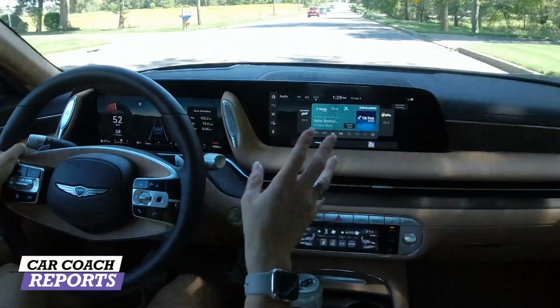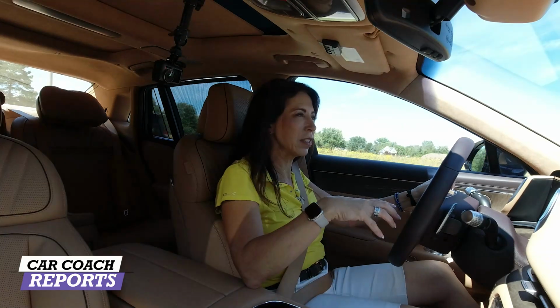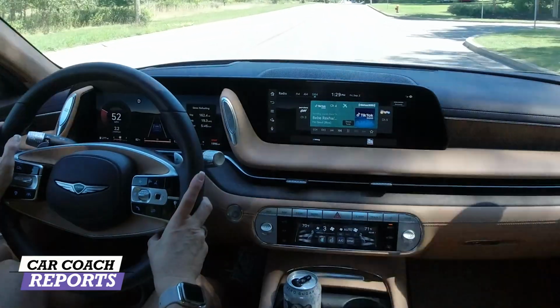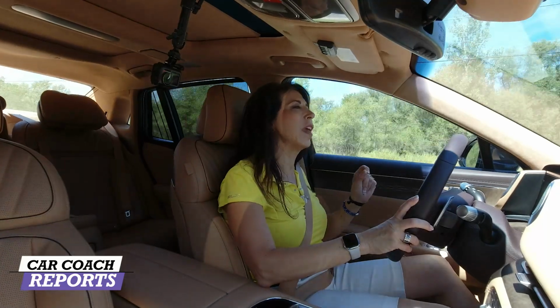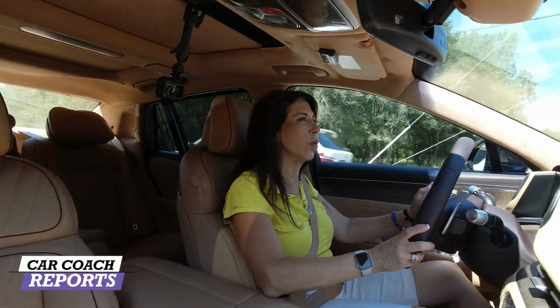Now we're in the sport mode. You can hear the exhaust note. Things have changed. This engine then shows its performance, and it's really nicely done in a very smooth way, which I think is something you don't get when you think sport. You want to feel that extra kick in the pants. You really don't get it that way. You get it in a really nice, sophisticated way, which I think is really important when you're looking at a vehicle like this.